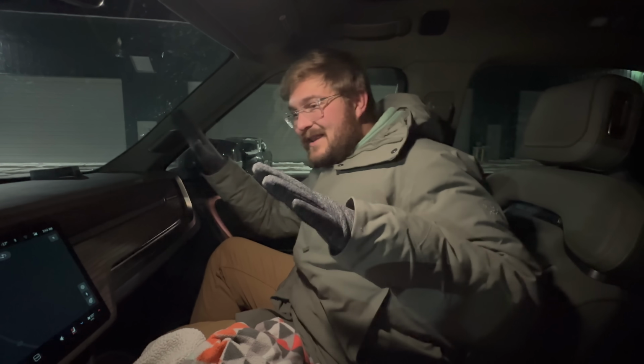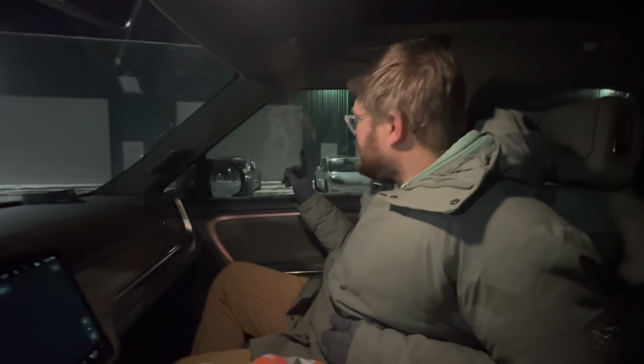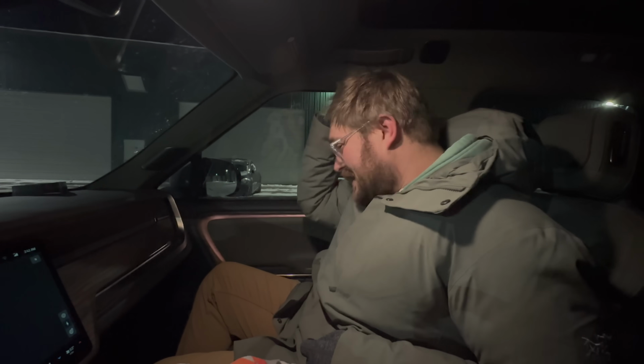So we're sitting in the Rivian R1T right now filming the intro because it's so bitterly cold outside. But the car on the left is our Tesla Model 3 Performance. It's a 2019, has 119,000 miles on it now, but the heater doesn't seem to be affected. You go to high, that thing cranks.